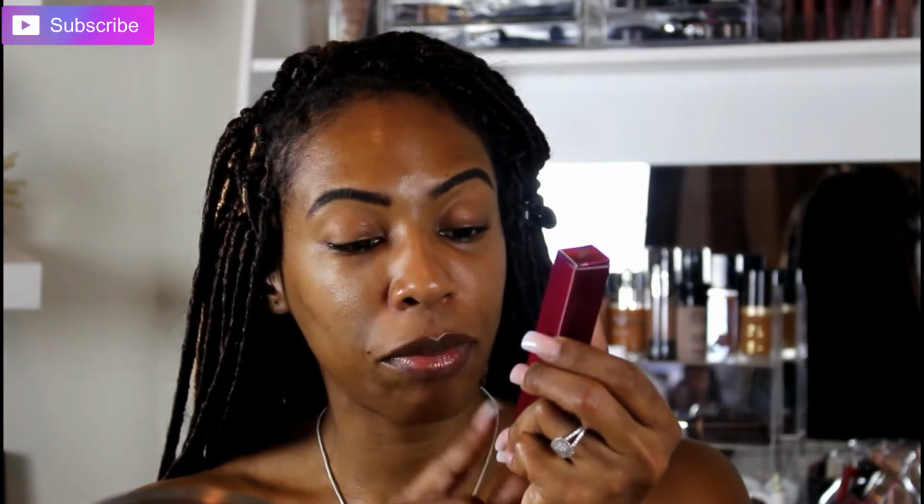Also got a chance to pick up the lip gloss. What kind of lip gloss is this, y'all? Okay, this is the Cosmic Gloss, duh. So this is the Cosmic Gloss, and I got it in the color Astronauty.